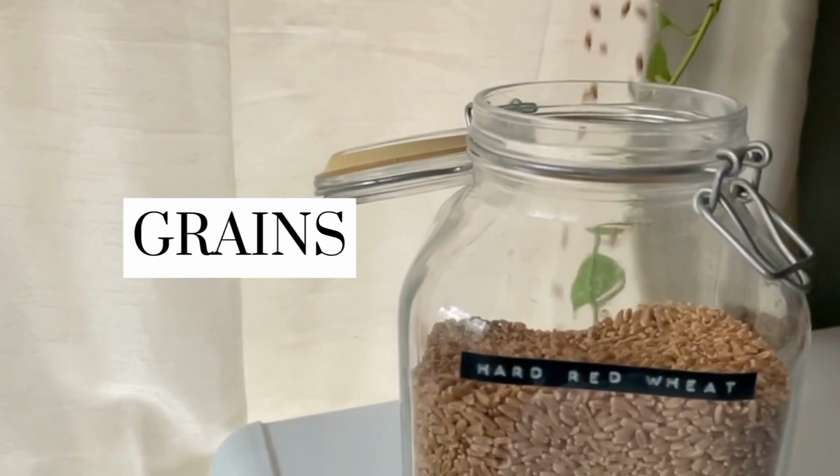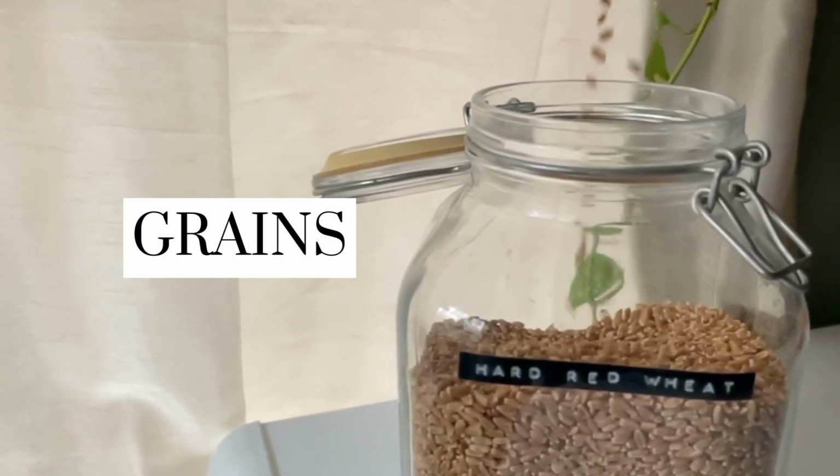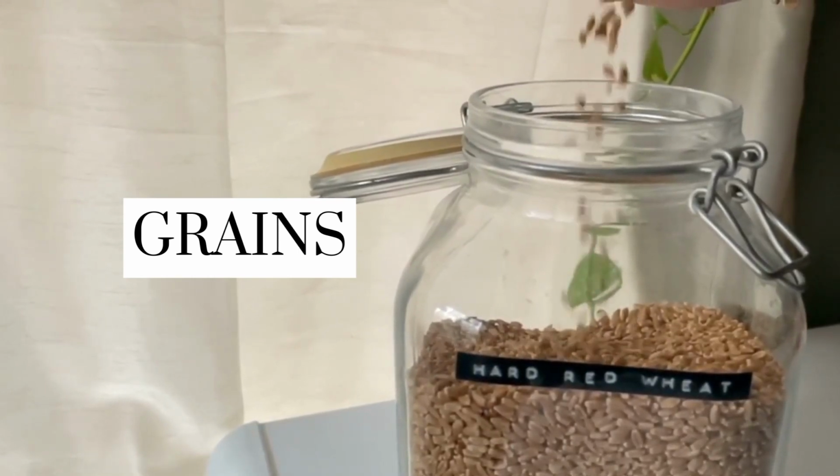Next category is grains. I had a hard time picking and choosing what grains to share with you because the value that you can get for buying 25-pound bags, 50-pound bags of grain from AZURE, you are going to get it for a way better price than you would buying it in smaller quantity. If you store it correctly, it will last you a really long time.